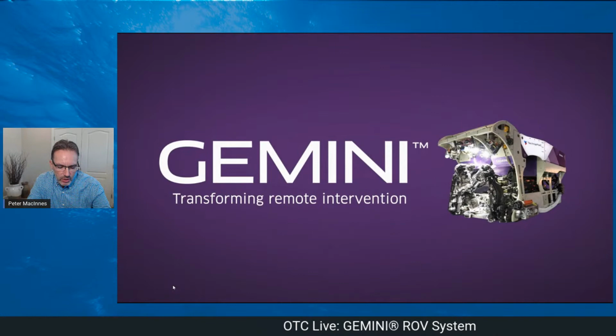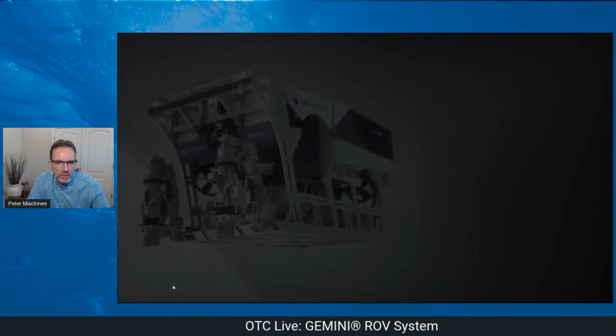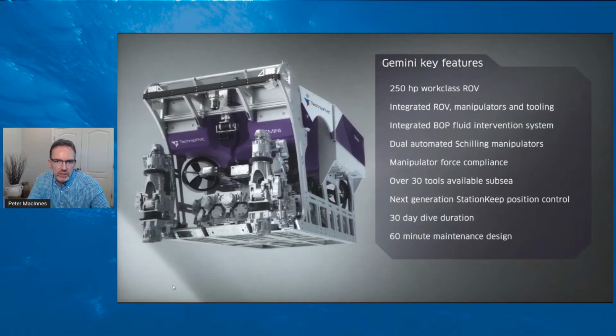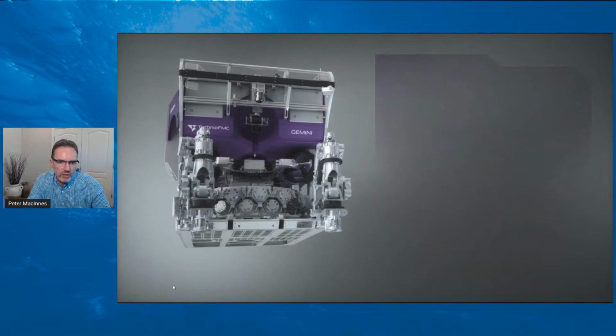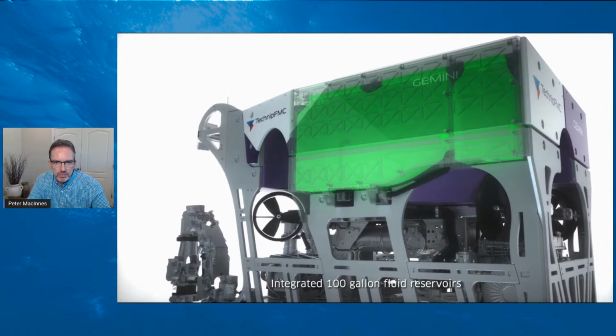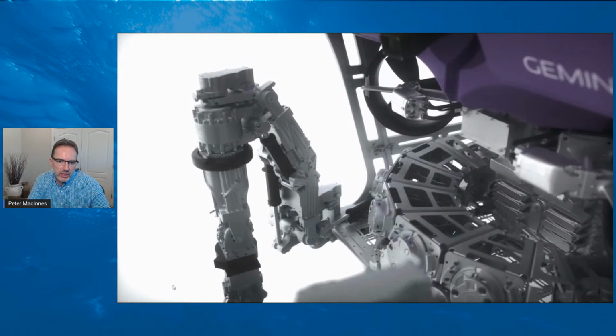So Gemini has been designed to really address all of these limitations with legacy work-class ROV technology. It can remain underwater for 30 days at a time dive duration. It's a 250 horsepower work-class vehicle with twin integrated force-compliant manipulator systems. Over 30 tools are currently available for subsea operation. It has next generation station keep control with accuracy of 25 millimeters and a comprehensive 60 minute maintenance design. Additionally, the vehicle permanently can carry 100 gallons of intervention fluid, and it features machine vision based cameras that deliver the automation that we're going to talk about in this presentation.